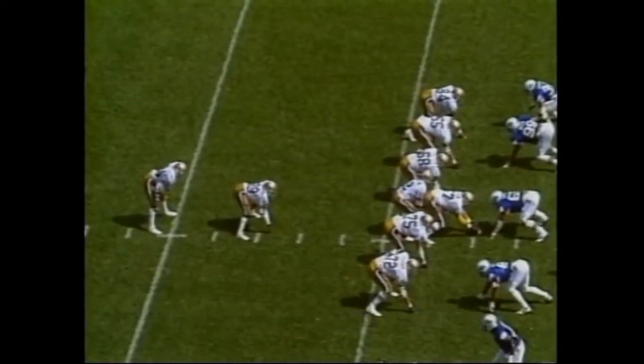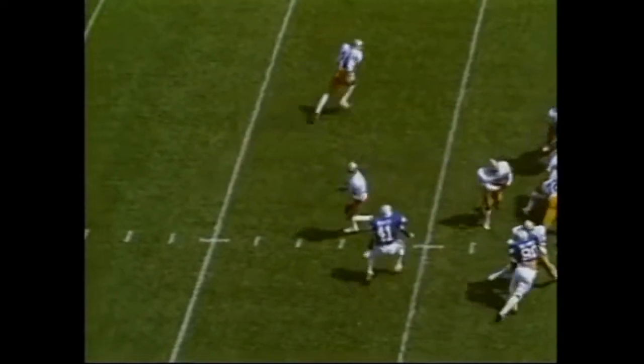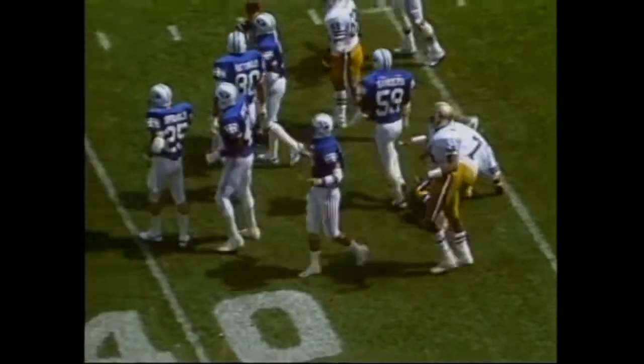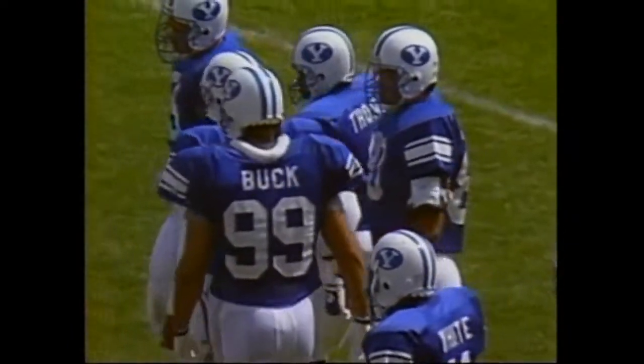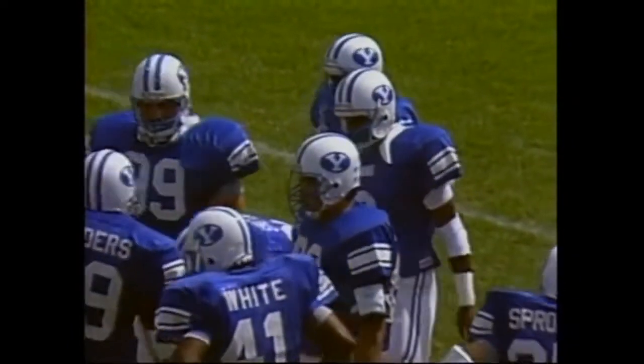2nd and 10. Looks like could be a pass. Millen, no, he gives it up the middle. They opened a good hole up the middle. He's all the way in the secondary. Breaking tackles. He's down to the BYU 45. Fumbles the football. It's still free. BYU has it. No. They will rule the ball was down before the fumble. So it'll be back to the Cougar 44-yard line.